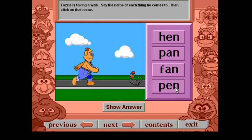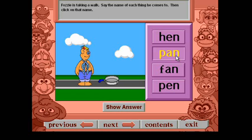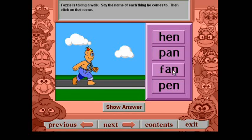Fozzie is taking a walk. Say the name of each thing he comes to. Then click on that name. Pen. Fan. Pen.